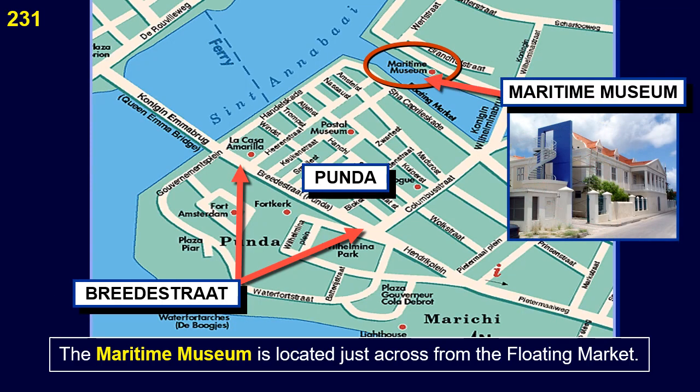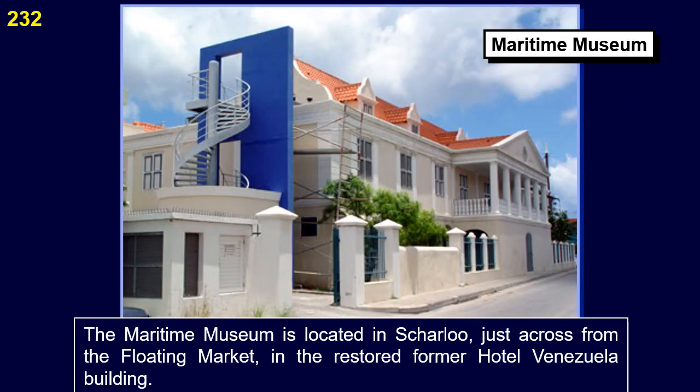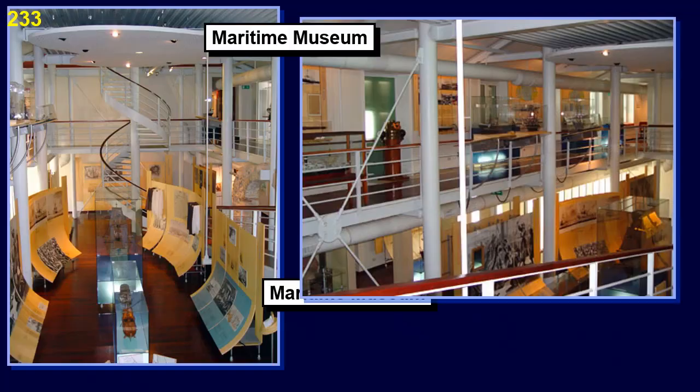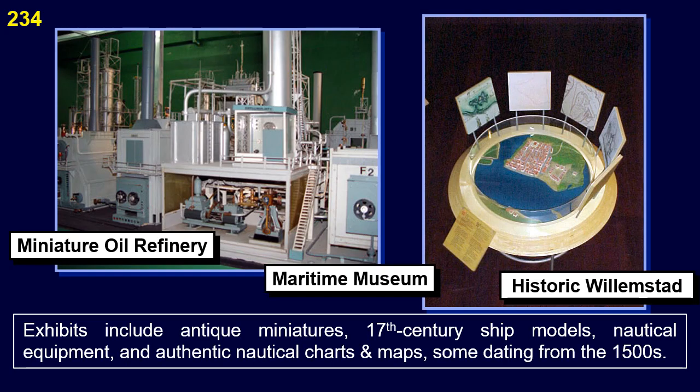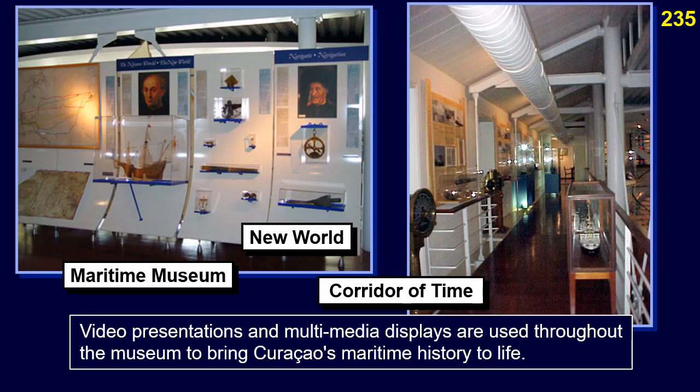The Maritime Museum is located in Scharloo, just across from the floating market, in the restored former Hotel Venezuela building. The Maritime Museum pays tribute to Curaçao's rich maritime history through the ages, covering a period of over 500 years. Exhibits include antique miniatures, 17th century ship models, nautical equipment, and authentic nautical charts and maps, some dating from the 1500s. Video presentations and multimedia displays are used throughout the museum to bring Curaçao's maritime history to life.